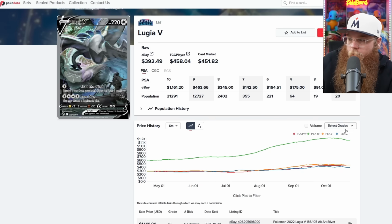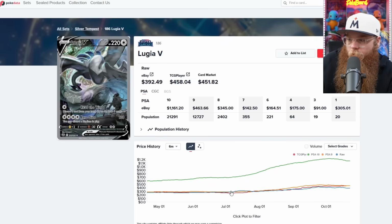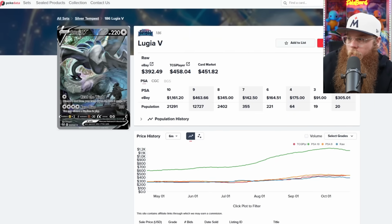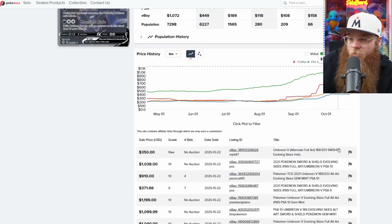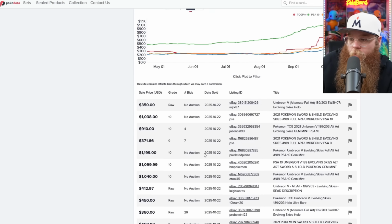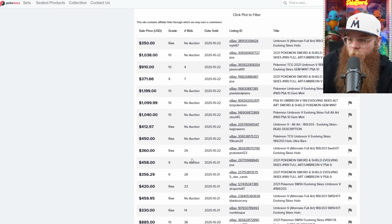Next, we got the Lugia V in a 10. This got up to $1,225. Now last sold $1,149, $1,045, $1,085, $1,075, $1,030, $1,100. And we got the Umbreon V. This got up to $1,157. Now last sold $1,038, $1,200, $1,040.